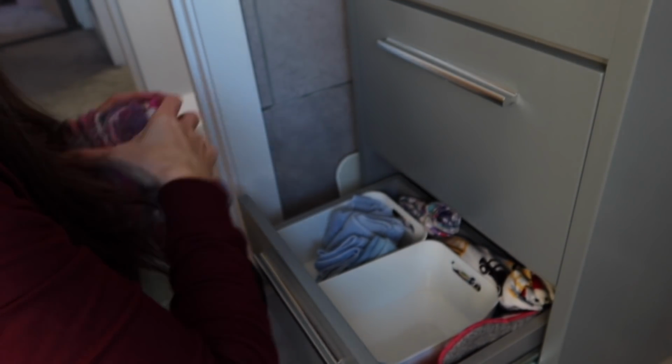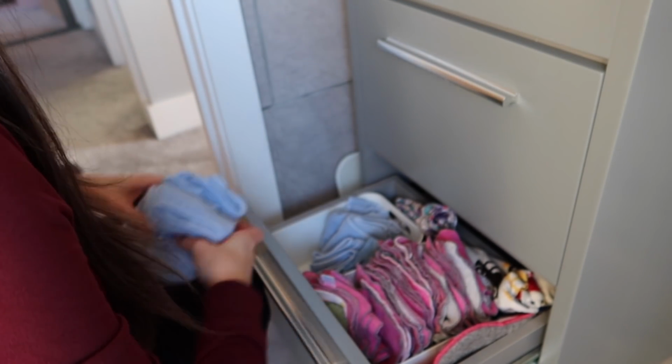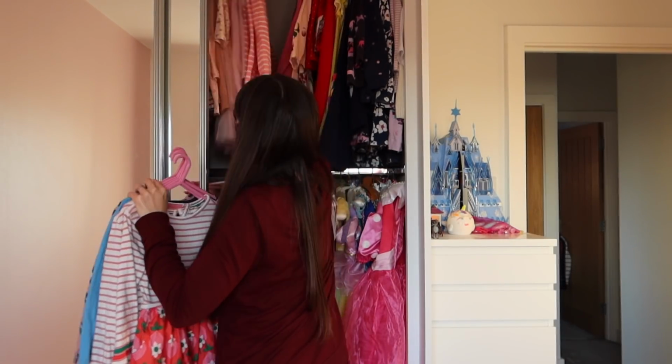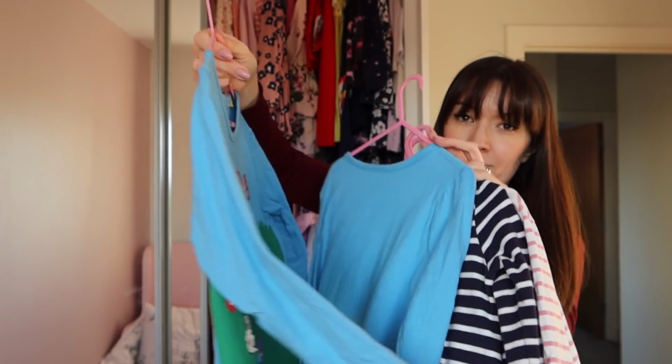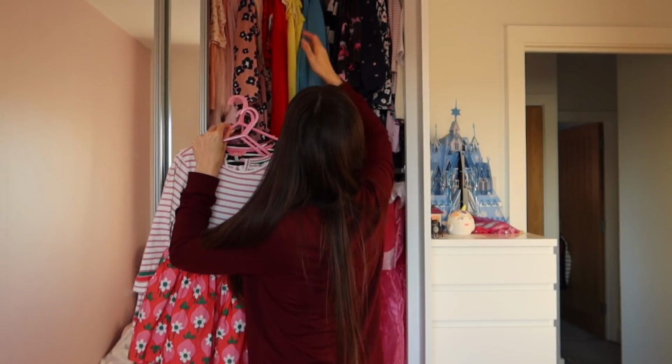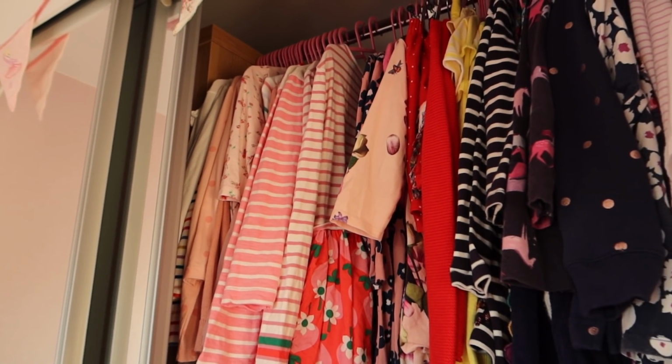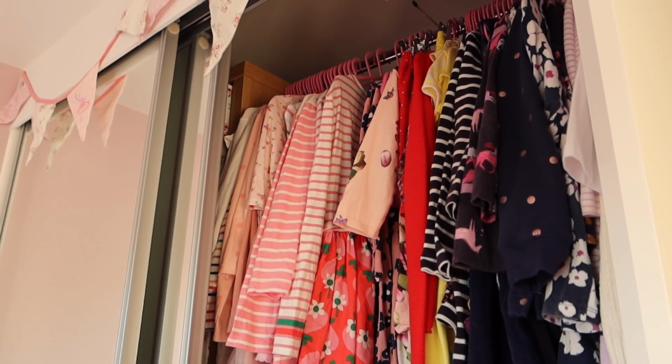This Calyx unit here, that's where we store towels, and then this little drawer in the bottom of the bathroom, that's where I keep wipe cloths and things. Now, just hanging up the girls' clothes, I hang them up 2x2 because they wear matching clothes on the weekends, and then it's super easy to find what I need to put on them on the weekends.